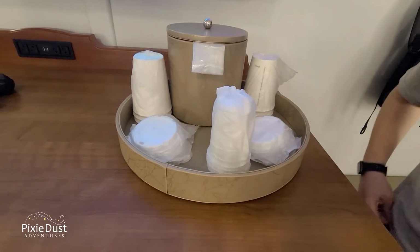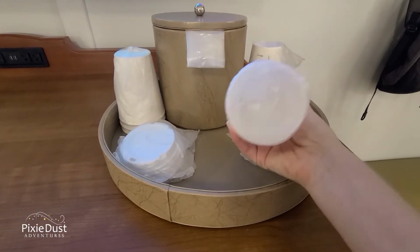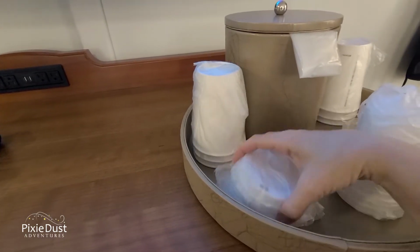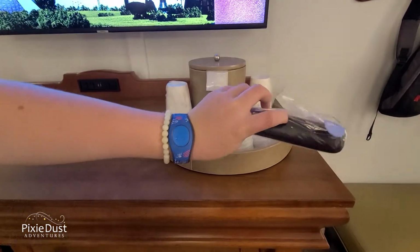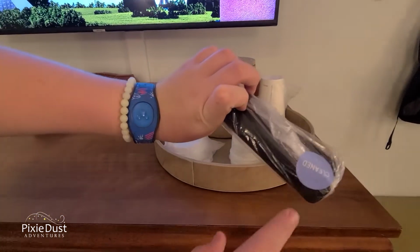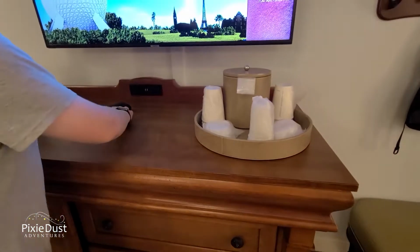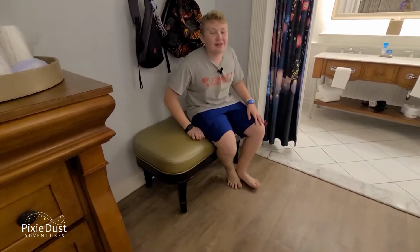I want to interject that the germaphobe in me really likes the pre-packaged cups, each one wrapped individually instead of having glass cups like they do sometimes. And also how the remote is wrapped, so you know it's nice and clean. That's the seal. Make sure it's clean.